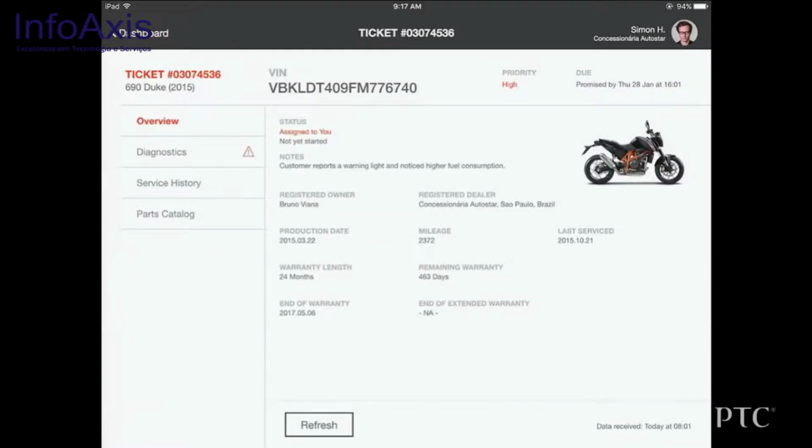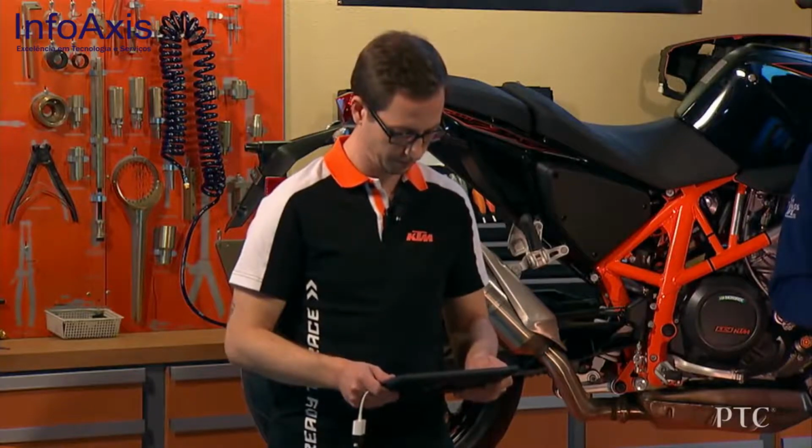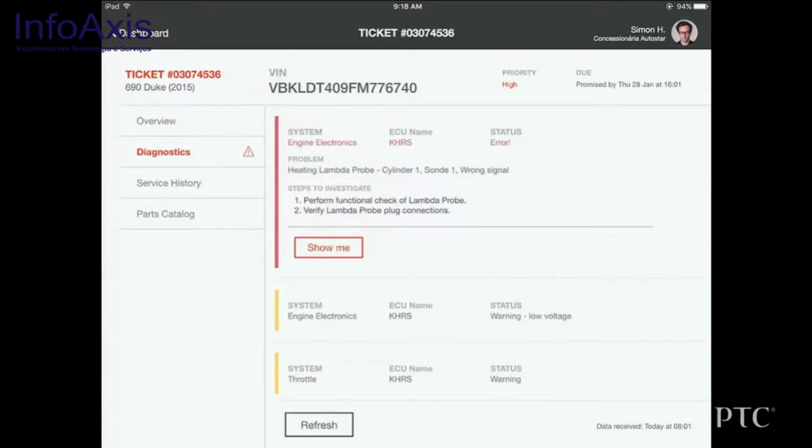Here we see detailed information about the bike. The customer reports a warning light and noticed a higher fuel consumption. Normally, a technician would rely on his experience and diagnose based on what the customer told him and refer to the manual. But Simon is going to use the app's diagnostics to figure out the problem. It looks like the lambda probe is causing the issue.